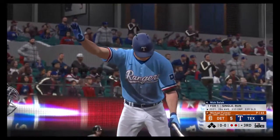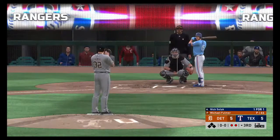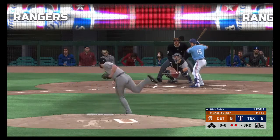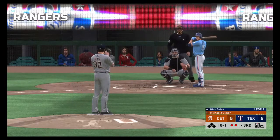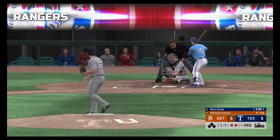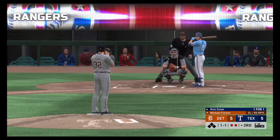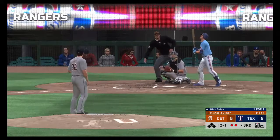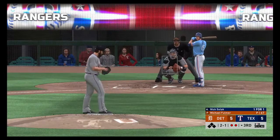Into the box, Nick Solak. First pitch coming. Here it is. The windup and the 0-1. Nope. Lays off the slider, and it's 1-1. Pitch taken several inches below the zone, in fact. Bases are empty here with 2 men out.